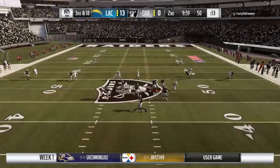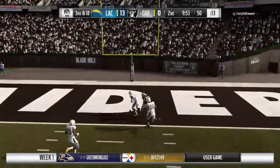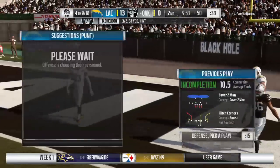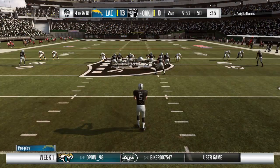From the midfield stripe, they'll look to throw. He's going to loft one deep over the middle. And he can't hang on to it. Nearly picked. He's known for his hands defensively, but instead it just brings up 4th down. So on 4th down, here's Johnny Townsend to punt it.